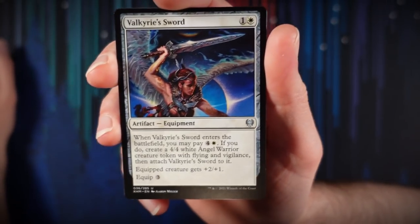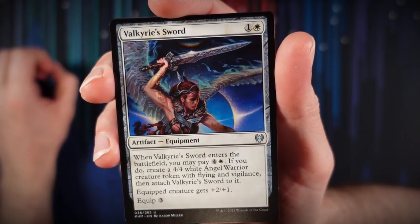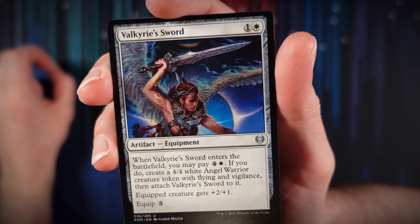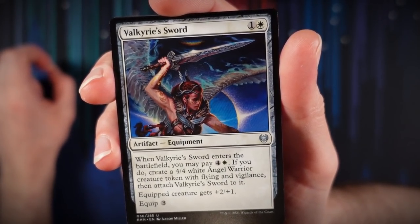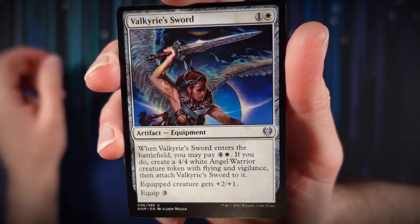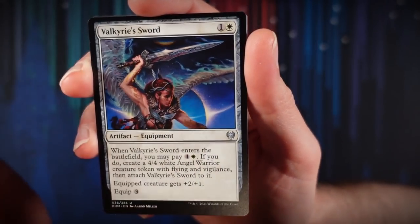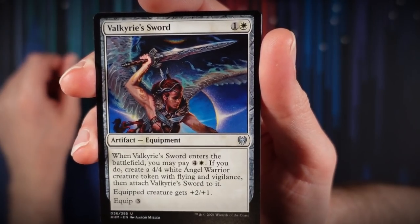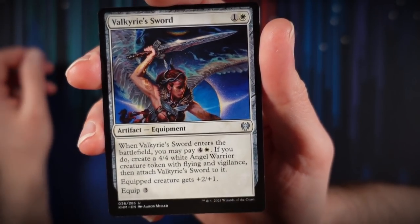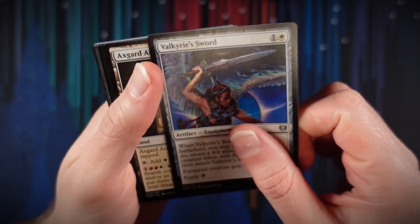When Valkyrie's Sword enters the battlefield, you may pay 5 mana. If you do, create a 4/4 white Angel Warrior creature token with flying and vigilance, then attach Valkyrie's Sword to it. And that gives it +2/+1. Pretty hefty equip cost, honestly. But as long as you can. I mean, basically, you're ending up paying 5 colorless and 2 Plains for a 6/5 Angel Warrior with flying and vigilance, and then when it dies, the sword's left behind. That seems pretty costly, truth be told.